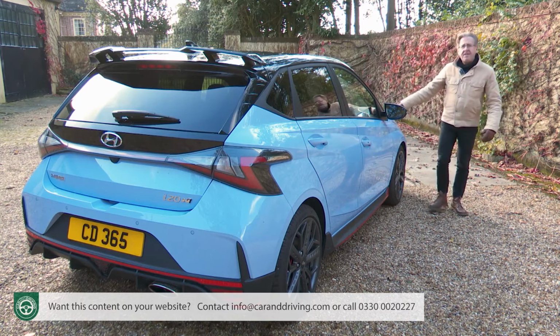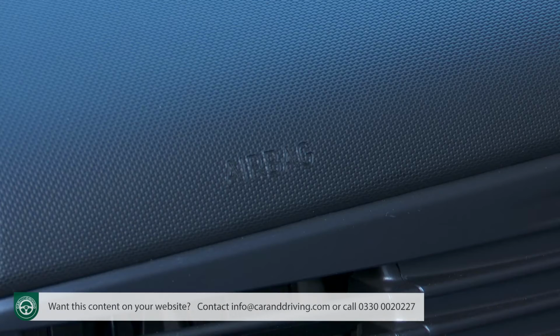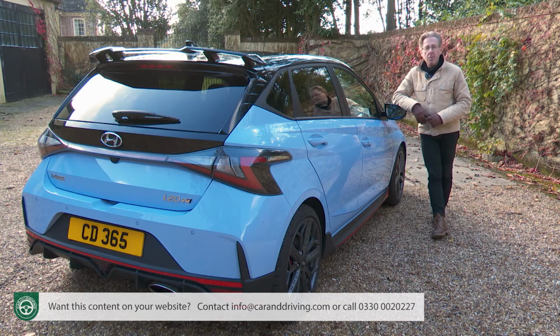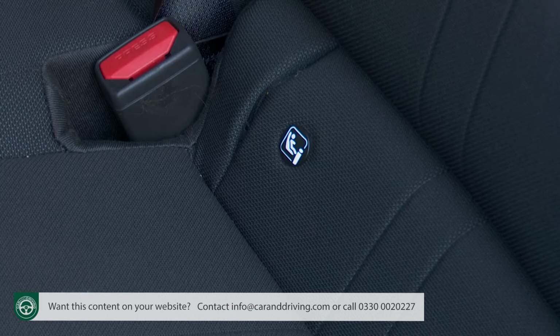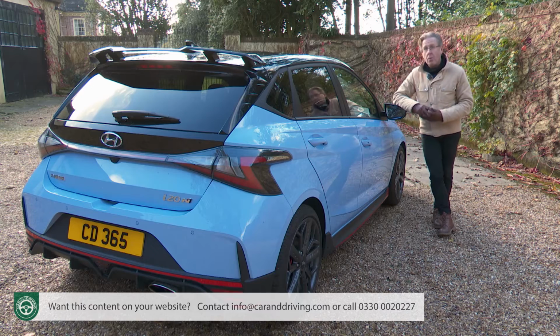Other standard safety features are more familiar. There are twin front, side and curtain airbags linked to an eCall emergency button system which will alert the rescue services with your exact GPS location if they go off in a crash. You also get ISOFIX rear child seat fastenings and active front head restraints that prevent whiplash.